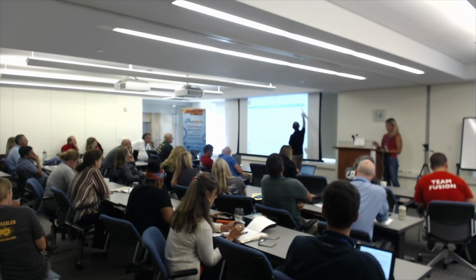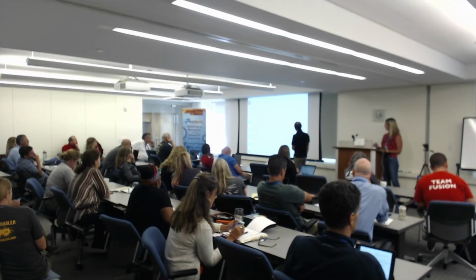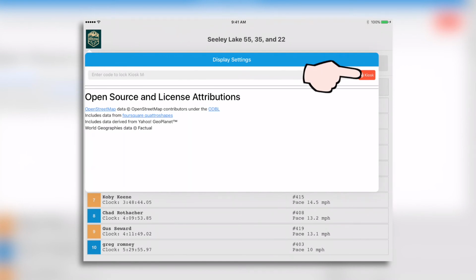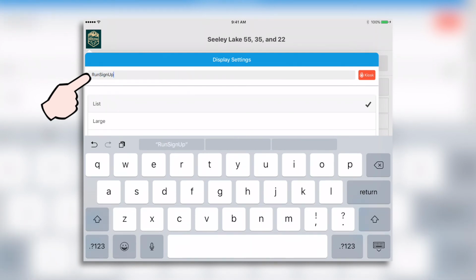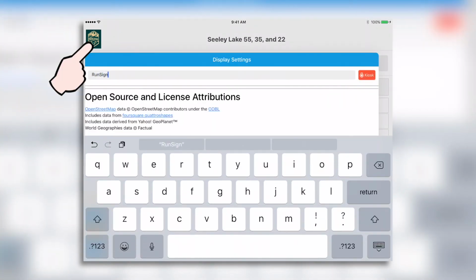We do allow you to use this kiosk button. If you click that, oops, click the settings button again. You have to enter a code in. This is the lock code, so participants can't get in here and change settings. So you could enter run sign up in there, then click kiosk, and then the next time you click it, you have to enter in run sign up.